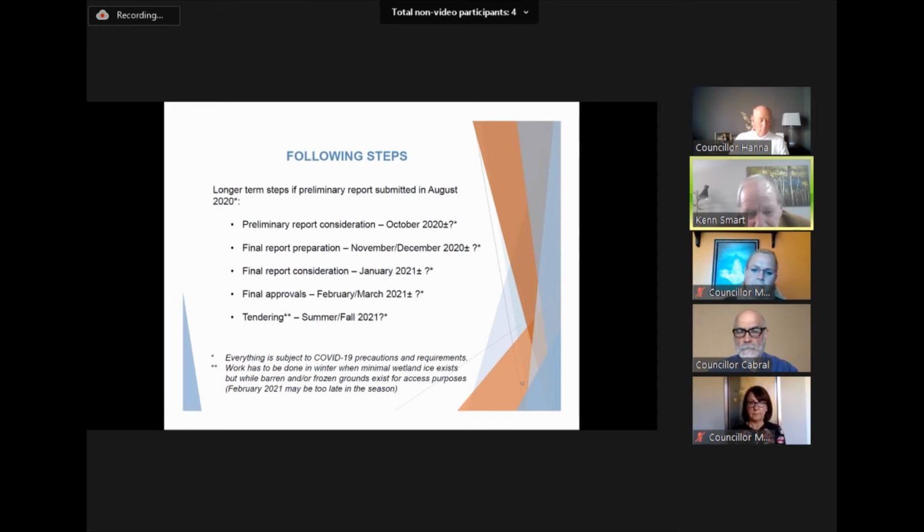Once a final report is submitted, you have to go through a formal consideration. You have to go through a court of revision, and then all the agencies have another kick of the can, you might say, on the final report. So it might be into March or April of 2021 before we're at a point where we can say we can start tendering. And so desirably, we could tender in the summer or fall of 2021 and have a contract ready to go in early winter of 2021. But that's the best case scenario as I see it right now.